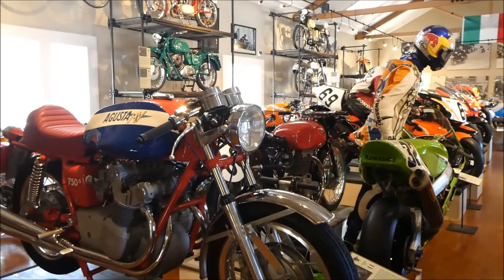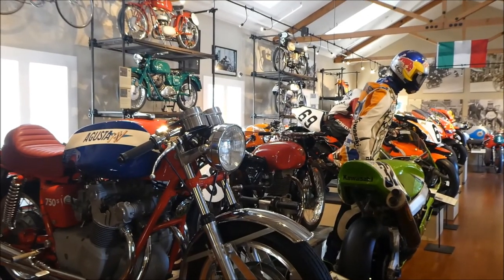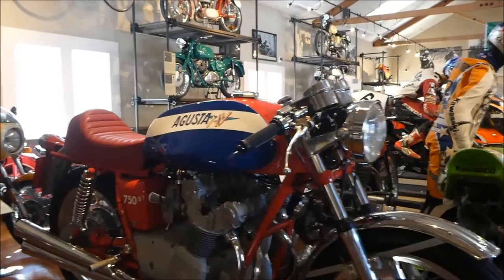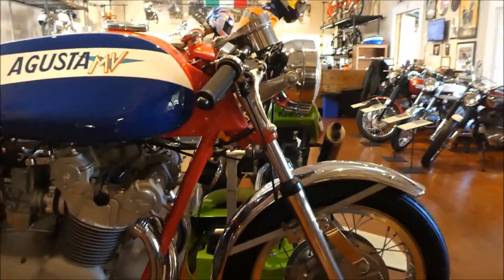But when I said this is the best of all worlds, this motorcycle has 2,500 miles from new. This is an unrestored motorcycle. These are the original tires that it came with and everything. Gosh, look at that engine. Yeah, it's basically a brand new bike. Jeez. I'll never look at motorcycles the same way again.